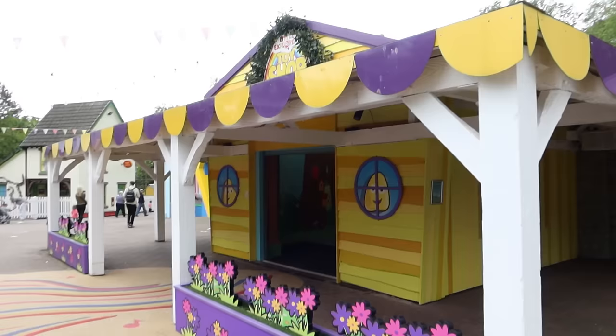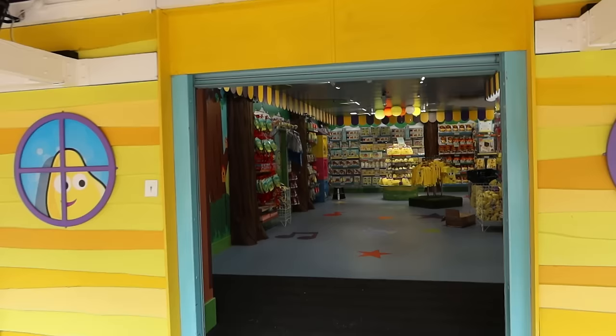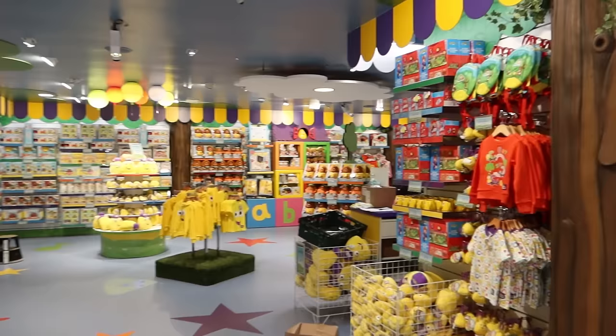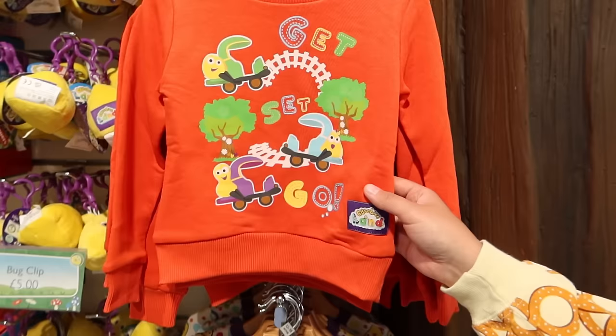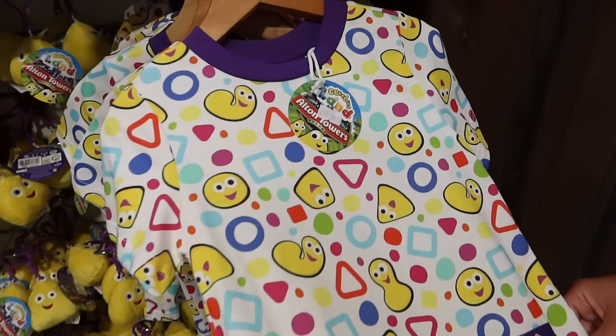We'll have a little look through the little Explorer's toy shop and just show you some of the bits in here, inside of this wonderful family area at the park. You've got lots of CBeebies Land branded items, which I like. And then, of course, you can get things like your plushies for Hey Duggee and that sort of thing. But I quite like the custom stuff, actually, for CBeebies Land. Like, get set, go. It's nice, isn't it? All the little bugs, £5 of those, £8 for the mugs, only small though. Oh, that's quite nice, isn't it? £17, is that expensive, right? It's quite small as well for the price.